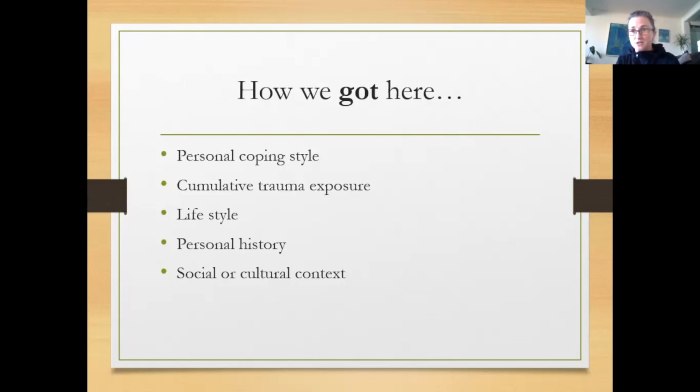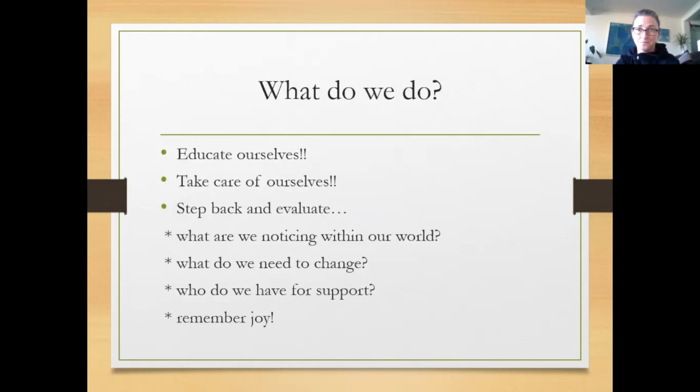So how do we get to be compassion fatigued? It's our personal coping style or lack thereof. It's all of the trauma exposure. There's a lot of that happening right now. It could be your lifestyle, your personal history too, or your social context. That's how we got there. And here's what we do about it.